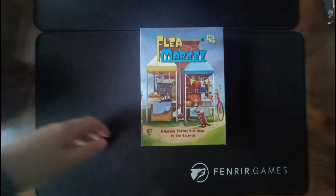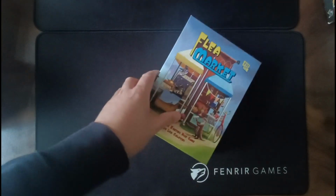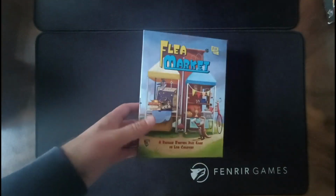So yeah, it only takes around 15 to 20 minutes to play, and again, if you can find a copy out there in the wild, it's worth a punt because it is very good. So that is Flea Market.